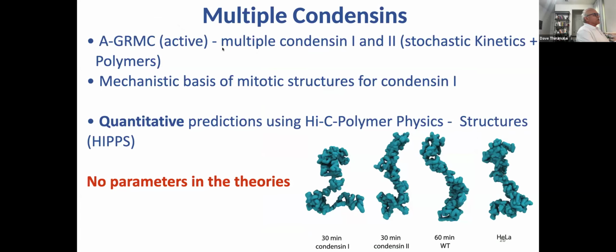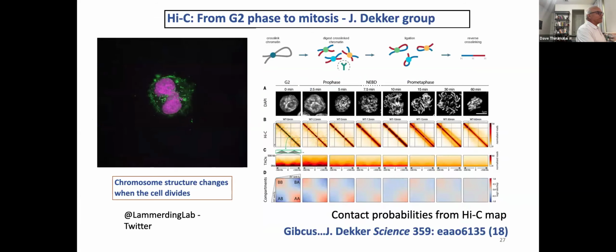So mitotic chromosomes, we want to extend this theory for single motors to multiple motors. And of course, in cells, the motors are not tethered at the ends. The motors are where they are, and there are many of them. And so how, in fact, does this come about?